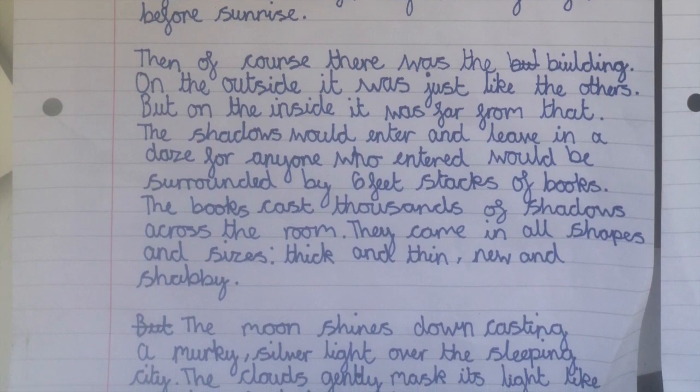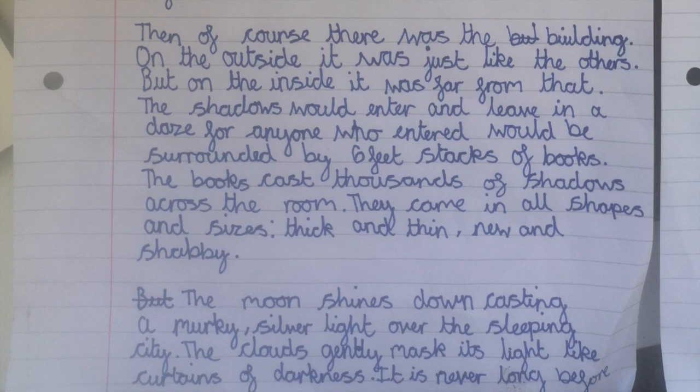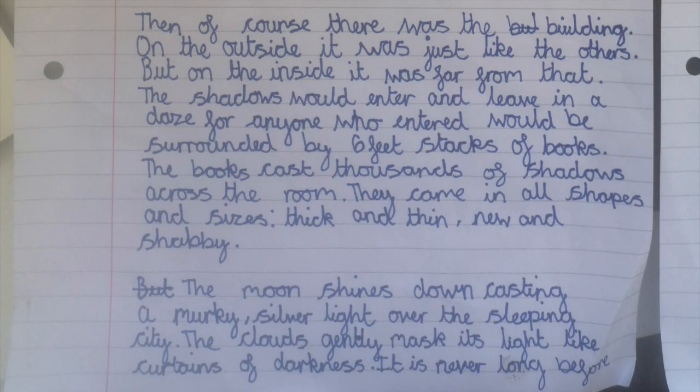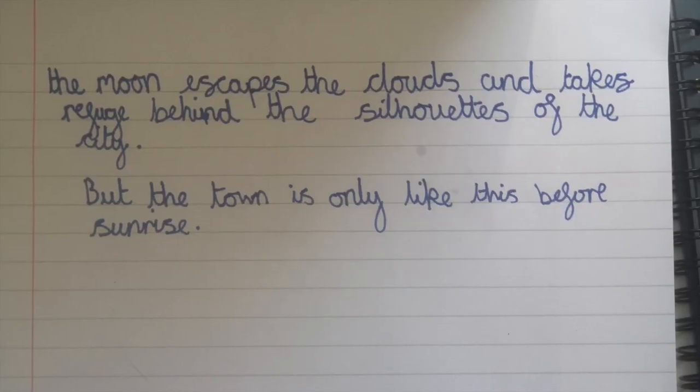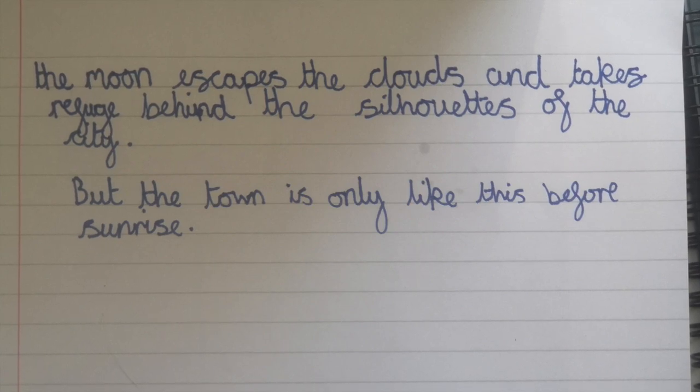The moon shines down, casting a murky silver light over the sleeping city. The clouds gently mask its light like curtains of darkness. It's never long before the moon escapes the clouds and takes refuge behind the silhouettes of the city. But the town is only like this before sunrise.